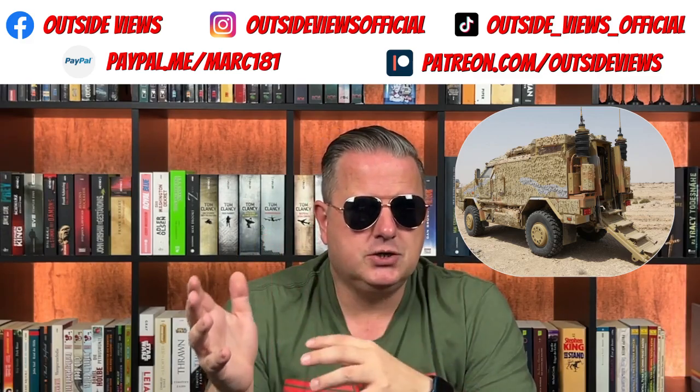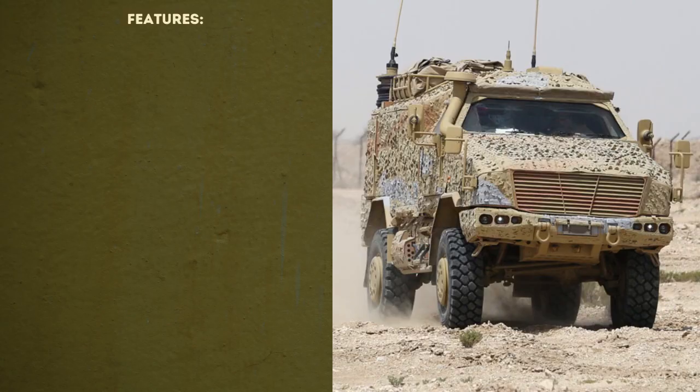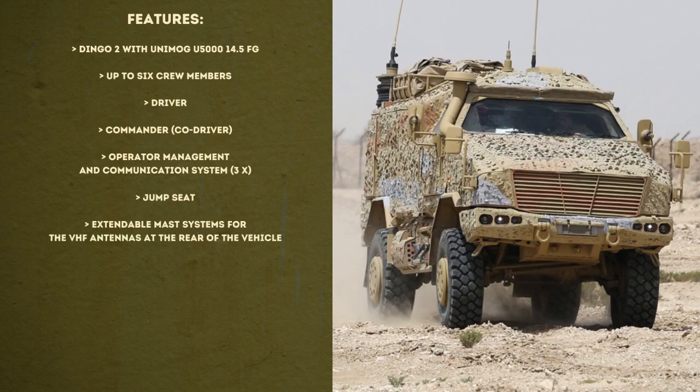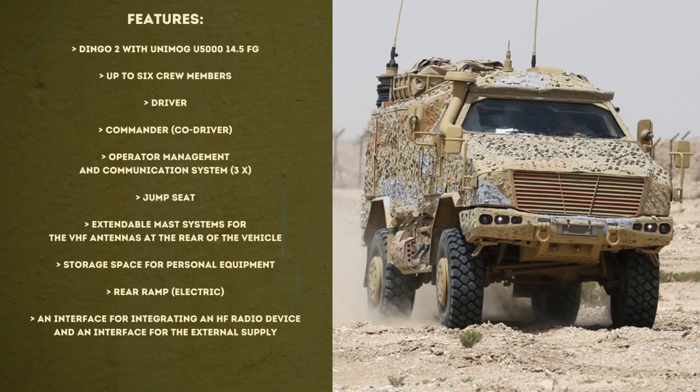And I put all the features of the DINGO 2 HD command post according to the manufacturer together again, of course. It's a DINGO 2 with a Unimog chassis. This one has up to 6 crew members. There is a driver, a commander, which is at the same time the co-driver. There's operator management and communication systems for 3 people. There's also a jump seat, and it has this extendable mast system for the VHF antennas at the rear of the vehicle. It has storage space for personal equipment. It has a rear electrical ramp and an interface for integrating an HF radio device and an interface for the external supply. And it has an optional weapon station.